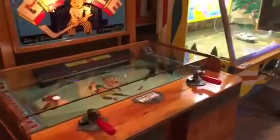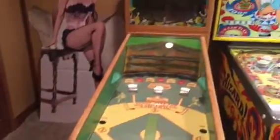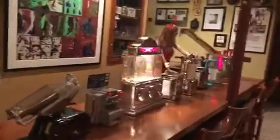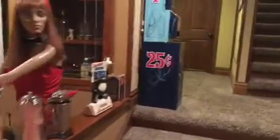I'm not sure if you can see all that, but these are some fun games that have not been restored. They're all waiting for their turn, but they work, so we bring them and we play them all the time. And of course, if you need a smoke, we could do that for you too. And if you're thirsty, Julie back behind the bar, she'll pour you a good beer. Well, let's go take a look what's going on in the shop.